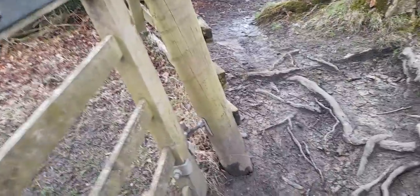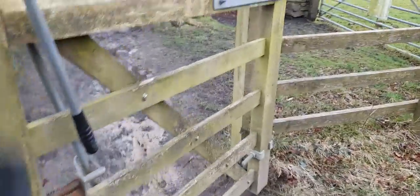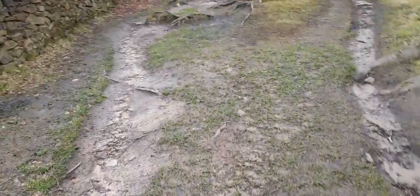Ooh, his gate's gone. Don't need a new gate on there. Where's the post on that? The post is gone. Well, this gate's easy to open. Oh, might as well open it. There we go. Make sure it shuts behind me. There you go. Make sure the gate shuts behind me. Can't get told off now.